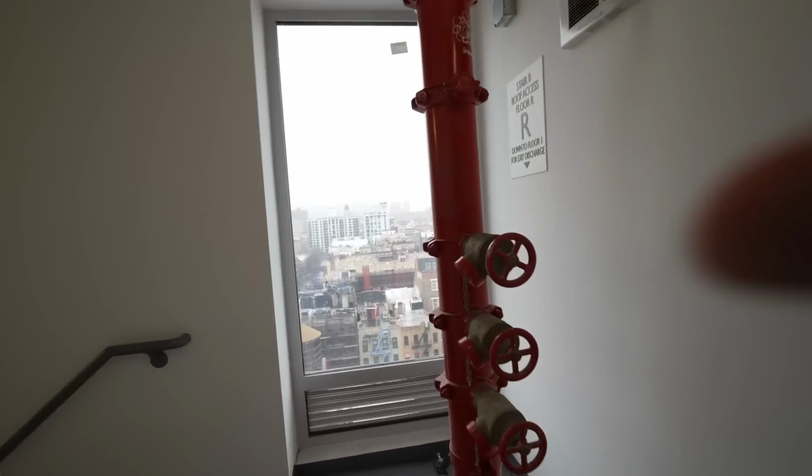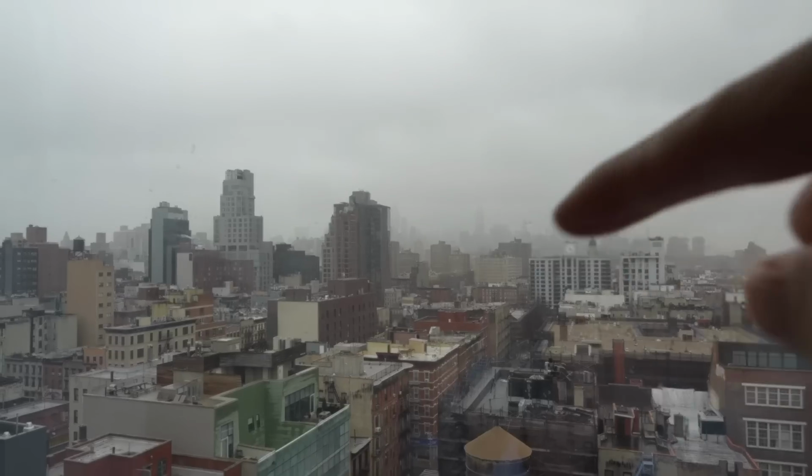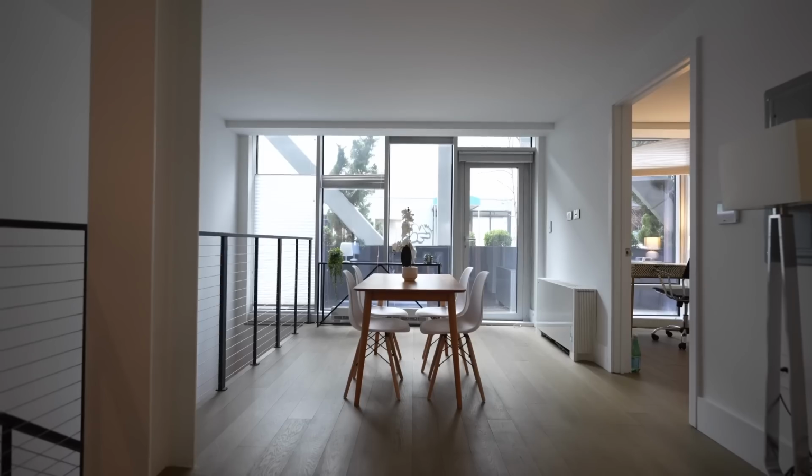Yes. What's crazy is even from this hallway, look, we've got a view going the other direction. This is north, and you can see the clouds covering all the buildings in Midtown. That's so interesting.